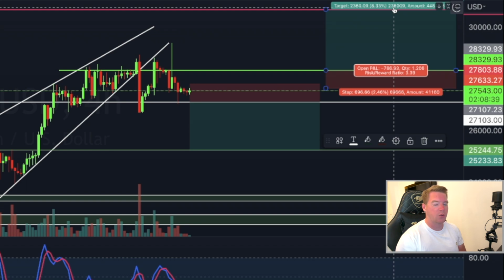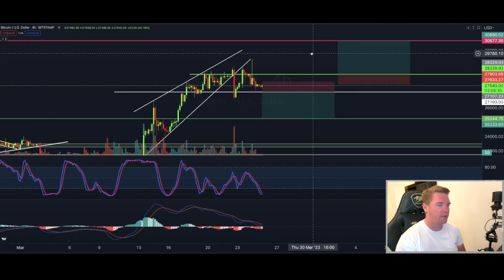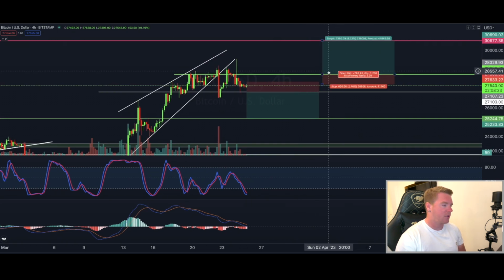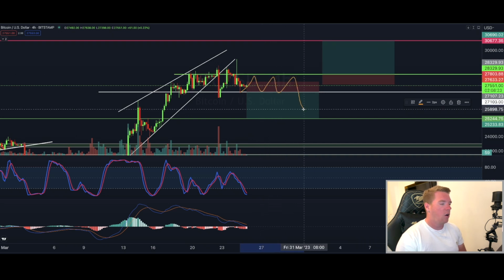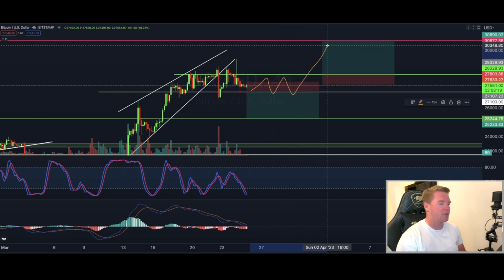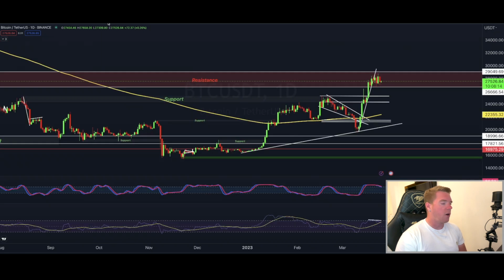8.33% to the upside, 20x leverage on that, almost 200%. So easy trade. We have here now two setups that we can potentially trade. We just have to see which one is going to play out. Either we start breaking down from the range that we are in here, or we are going to see a move to the upside from the range that we are in. So that's what I see right now here on the 4-hourly chart.